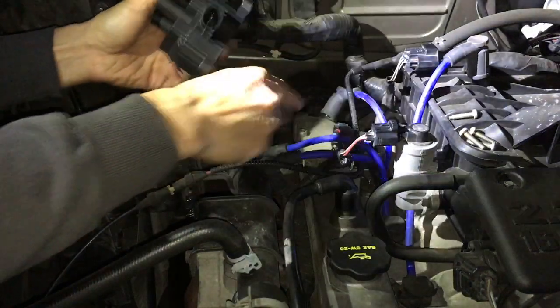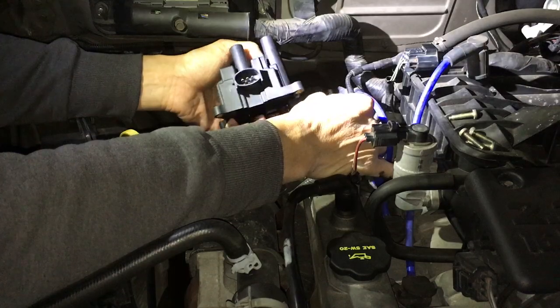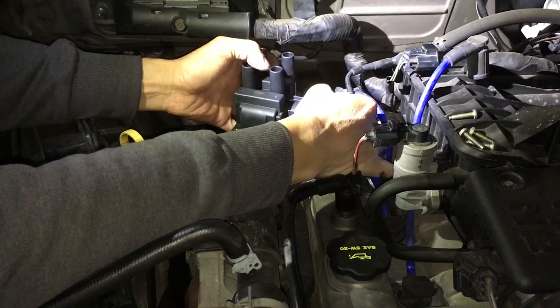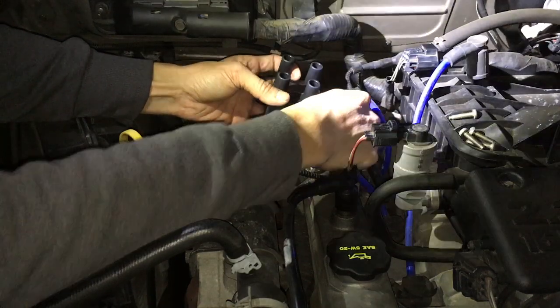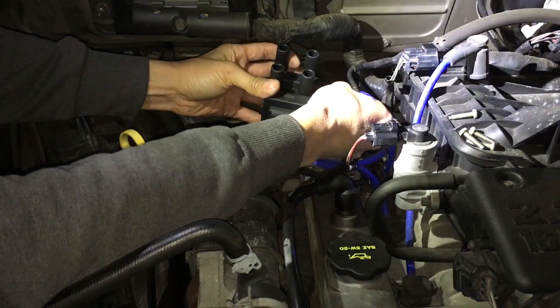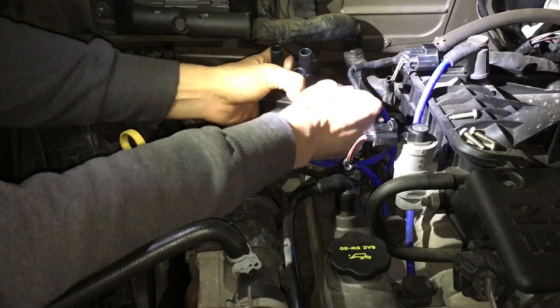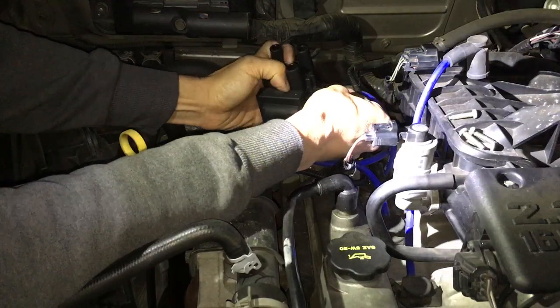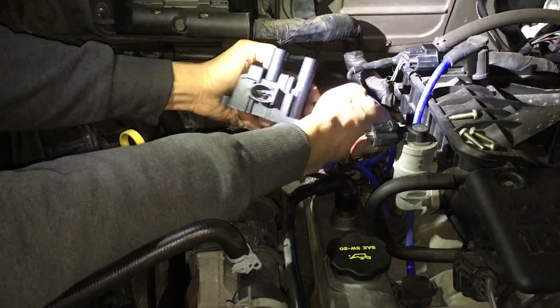So everything's clean here. There's no corrosion or nothing like that, because it does have a seal, so it should be good. Let's plug it in. I don't need to plug it in first, but I'm gonna plug it in first, just because it's gonna be easier for me. Oh, what the heck? It's not fitting.